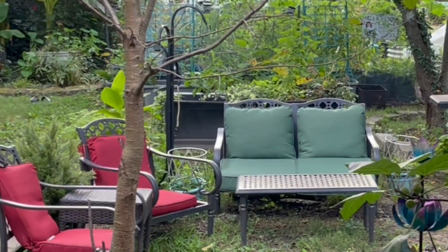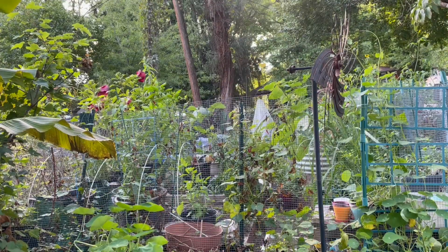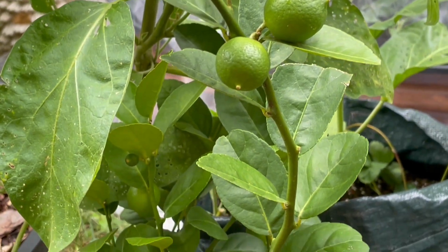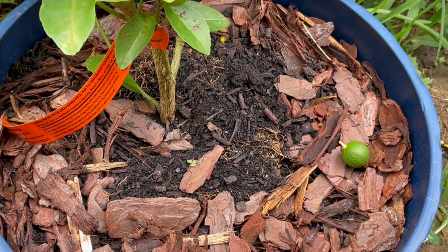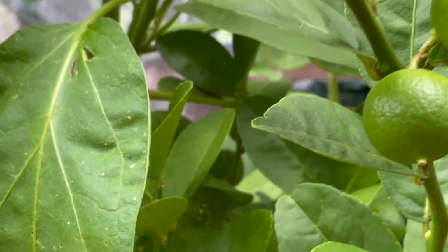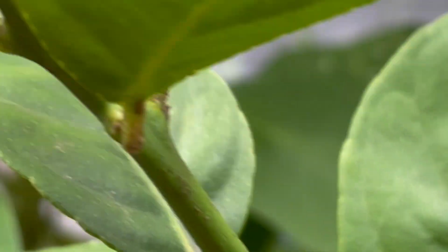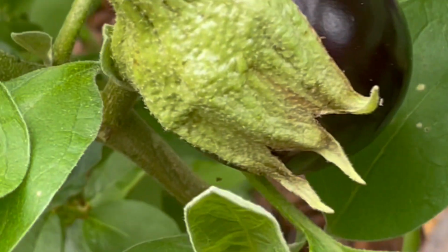Let's take a look at what's still thriving in our summer garden. Remember just a month ago we planted this citrus lime tree? If you're ready to grow fresh limes at home, you can do so even in a small space. It's growing here in a pot, and the fruit is looking fantastic. You know how I like them, young and tender.